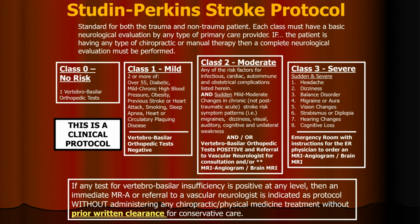Number 2 is moderate. Any of the risk factors for infectious, cardiac, autoimmune, and obstetrical complications, and sudden, mild to moderate changes in chronic, not post-traumatic, stroke symptoms. We talked about that: migraines, dizziness, etc., and positive orthopedic testing. Okay? It's real easy. You're going to send them to a vascular neurologist immediately. And if there's not one around, so you've got to have a relationship with a general neurologist, you might want to consider an MR angiogram and a brain MRI. I really wouldn't want to do that. I'll get to that in a minute.